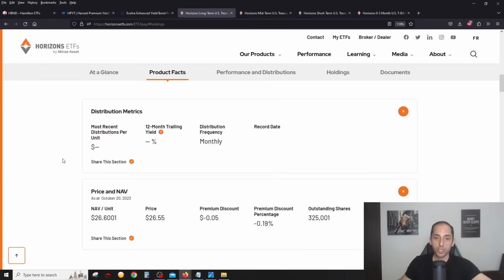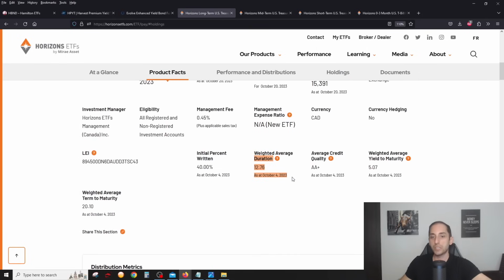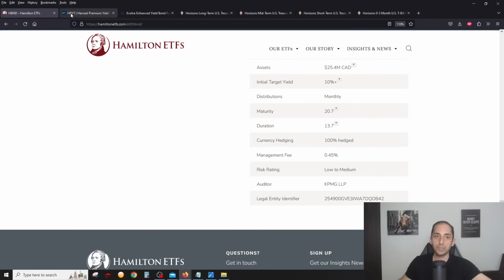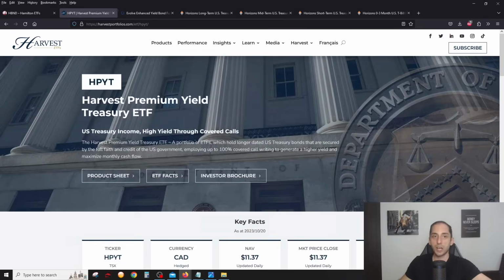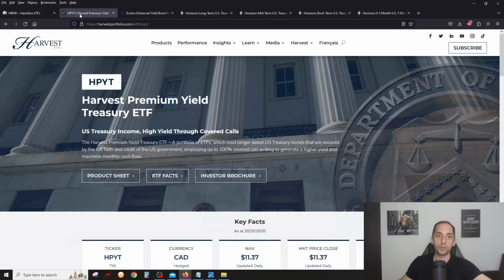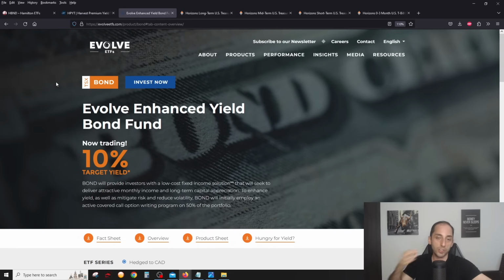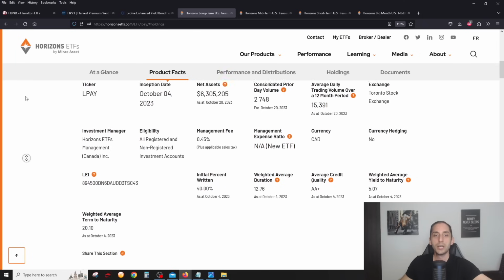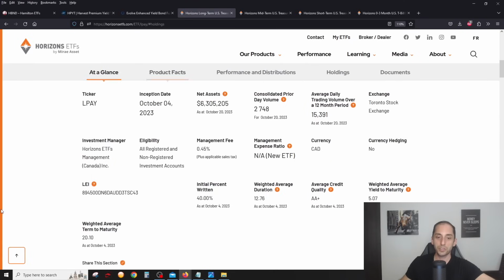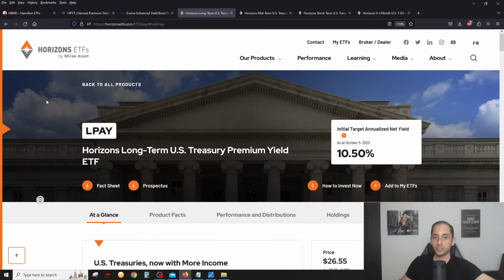So the average ends up being 12.76 years in duration. H bond is 13.7. This one's going to be the highest, right? I don't know if they actually put it here. Yeah, look at it here, 16.8. It's much higher, right, in terms of duration, and then Evolve is all long, it is completely long as well. So it does say long, but it's 80% long, 20% short. I found that very interesting. Same management fee, 45, just like the Harvest one and the Hamilton one, but 40% covered call. So this is the long-term one.